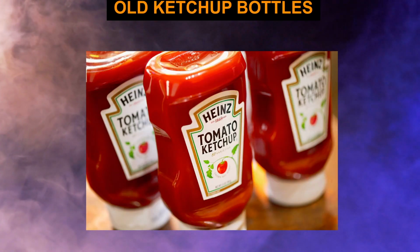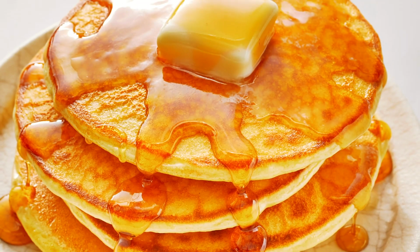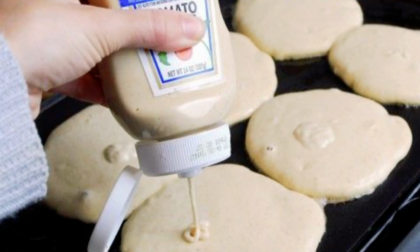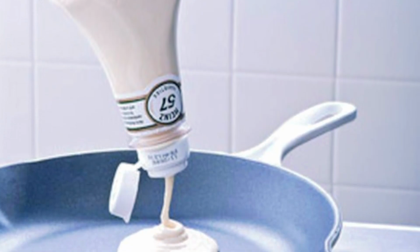Number 10. Old ketchup bottles. Everyone loves pancakes in the morning. Make pancake making less troublesome with the use of ketchup bottles. Before you throw them out, clean these bottles and use them as pancake batter dispensers.